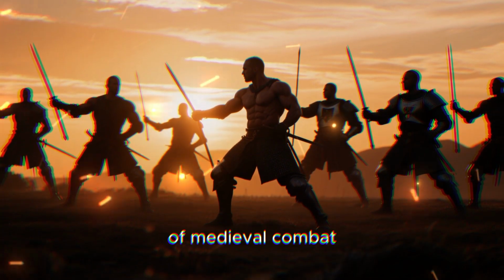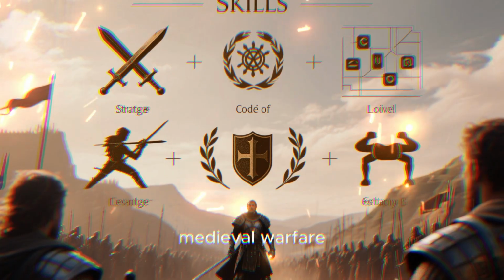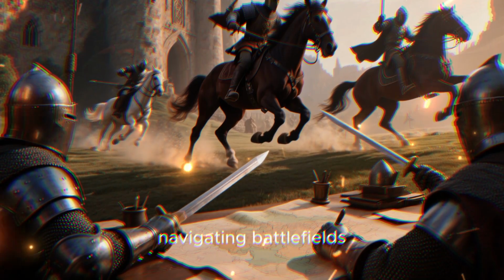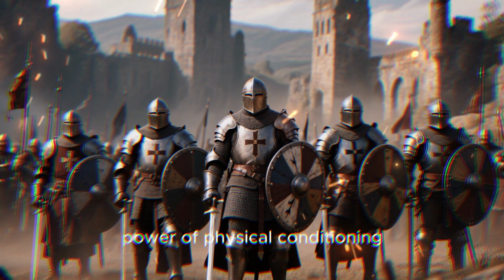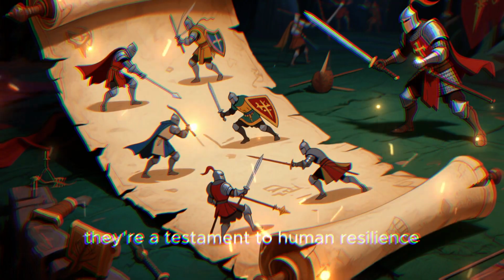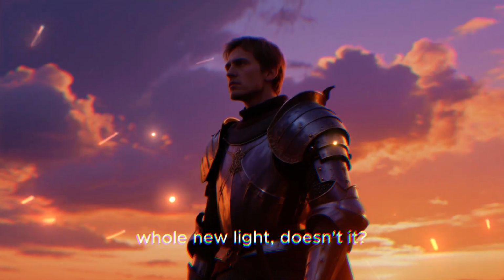So there you have it, the top 5 essential skills that every knight needed to master to survive the perilous world of medieval warfare. From the thunderous charge of mounted combat and the lethal precision of weapon mastery to the strategic mind navigating battlefields and castles, the honorable adherence to chivalry and the raw unyielding power of physical conditioning, it was a truly formidable combination. These aren't just historical footnotes, they're a testament to human resilience, dedication, and the multifaceted nature of survival. It makes you look at those tales of valor in a whole new light, doesn't it?